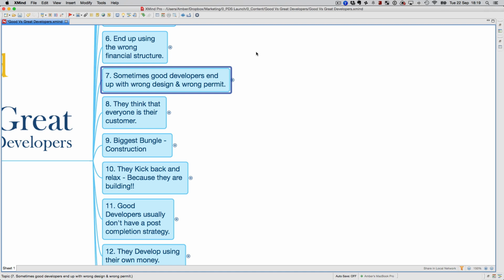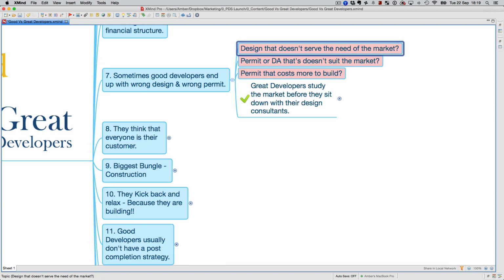Here's something that I've seen happen time and time again with a lot of good developers. They end up with the wrong design or the wrong permit. And most of the time it happens because what they've decided to put on a block of land, or the design they've decided on, either doesn't suit the market, or it costs a lot to build.